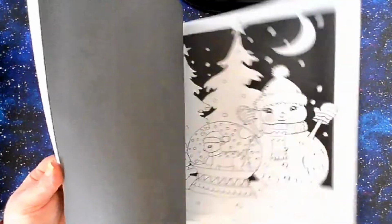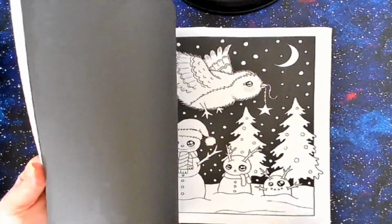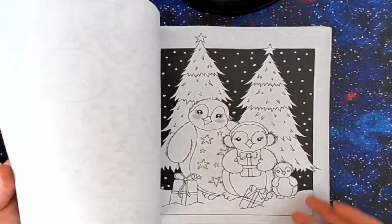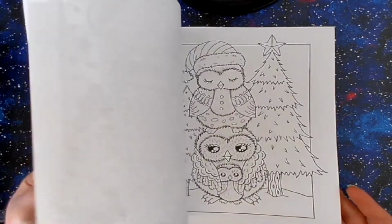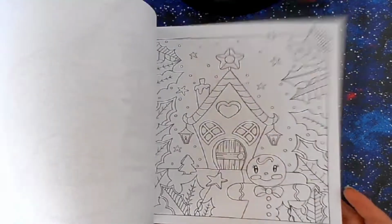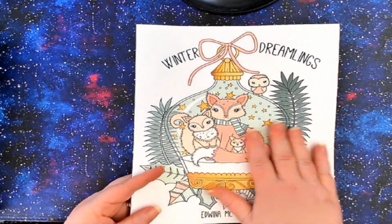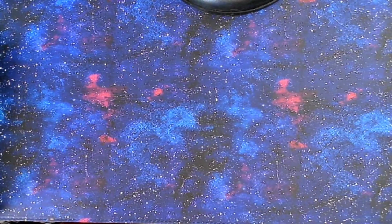But she has this wonderful thing about her books, that she has some on black backgrounds and then the exact same pictures on white backgrounds. So you don't have to do a black background if you don't want to. Absolutely fantastic book and really, really cute. And I know I've printed off and colored some of her work.